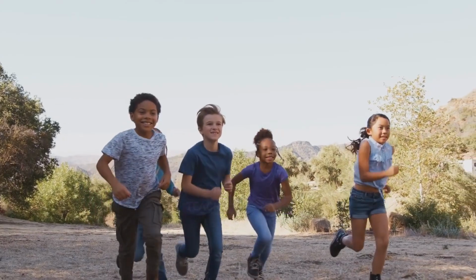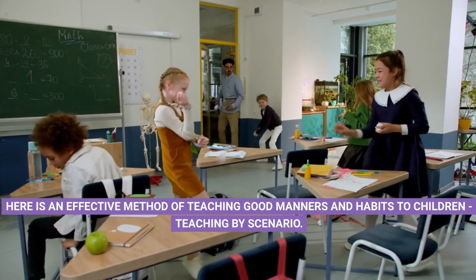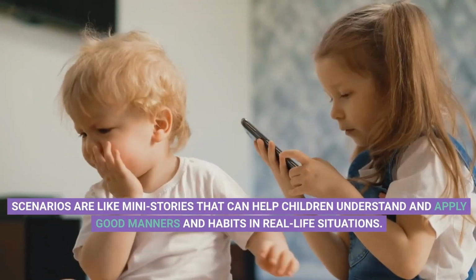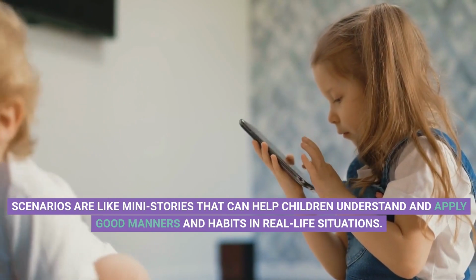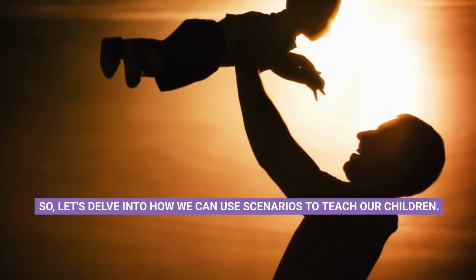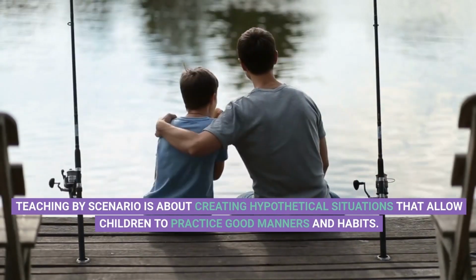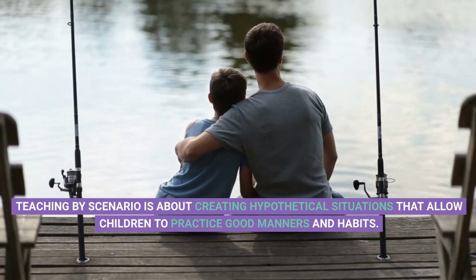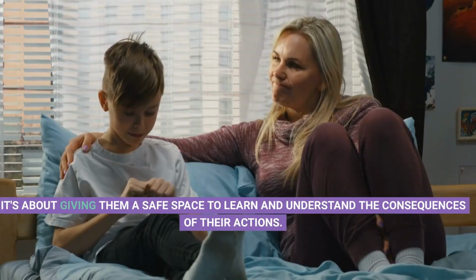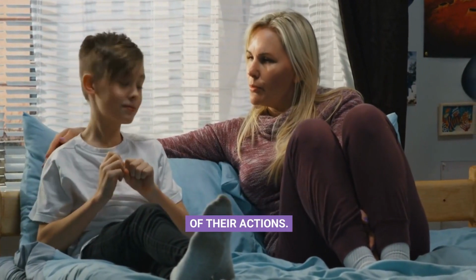Teach by scenario. Here is an effective method of teaching good manners and habits to children, teaching by scenario. Scenarios are like mini stories that can help children understand and apply good manners and habits in real-life situations. So let's delve into how we can use scenarios to teach our children. Teaching by scenario is about creating hypothetical situations that allow children to practice good manners and habits. It's about giving them a safe space to learn and understand the consequences of their actions.